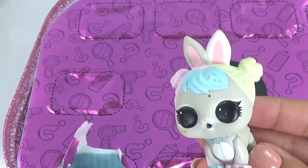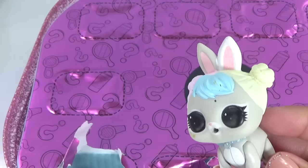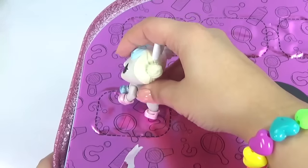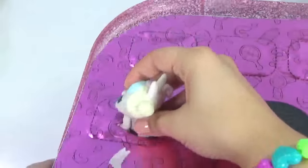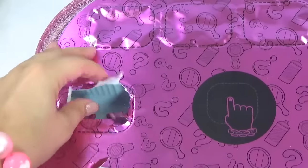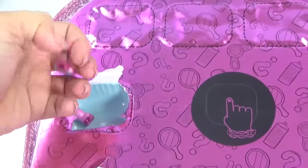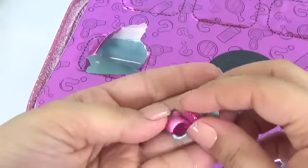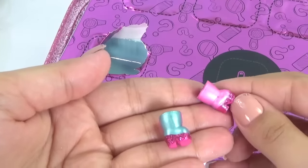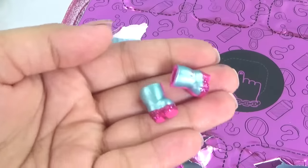Hop Hop didn't get a turn. Well, you can go this round. She's gonna hop, hop, hop her way into the next surprise. She did good. Let's get in here. And we've got some more shoes. Here goes the disco boots. We've got really pretty, sparkly, and metallic disco boots.